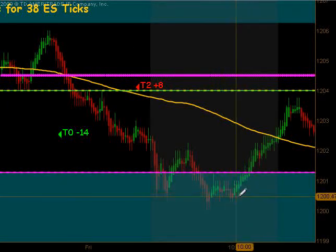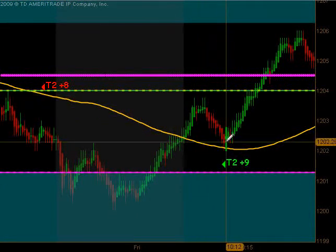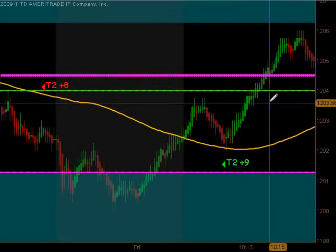We came into our 10 o'clock reversal time and found some support again at our junkie band. The market bounced a little higher through our moving average up towards our open, came down, and got a signal to get long. That did produce targets 1 and 2 to the upside for 9 ticks.